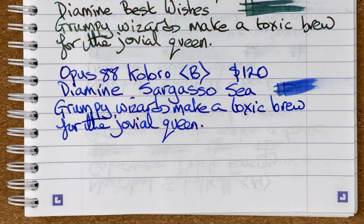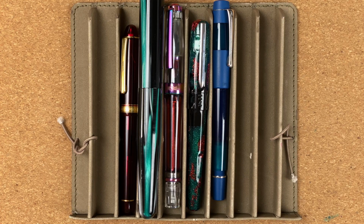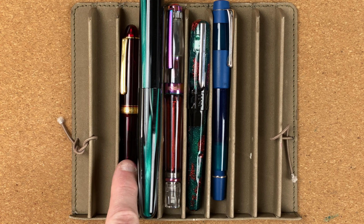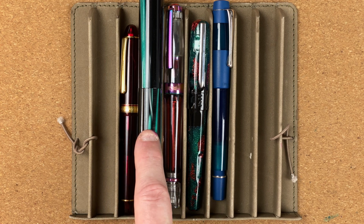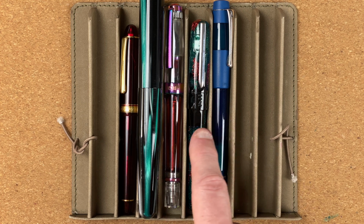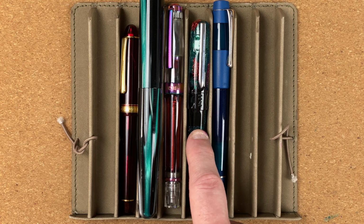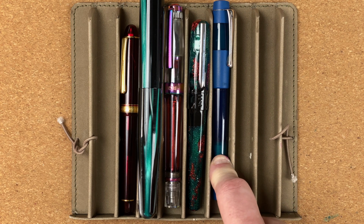I'll fetch the pens back for one final look. So here are my top 5 pens between 1 and 200 Australian dollars. Position 5, the Platinum 3776 Century. Number 4, the Ranga Model 5. Number 3, the TWSBI VAC 700R. Number 2, the Benu Talisman. And at position number 1, we've got the Opus 88 Koloro.